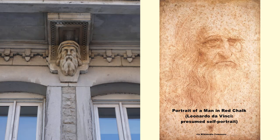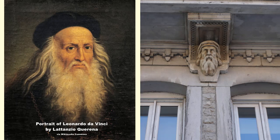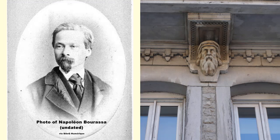That sculpted face looks a lot like the one in Portrait of a Man in red chalk, the image at the right, which is attributed to da Vinci as a self-portrait. It has served as a model for many depictions of da Vinci. Could it be the inspiration here too? Yes, I think so, but my reasons go beyond the resemblance. It's because da Vinci would be the perfect symbol for this building and the man behind it.